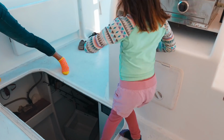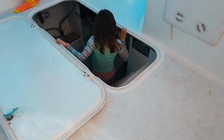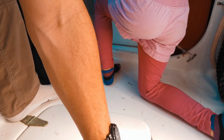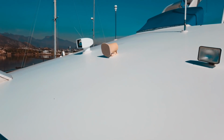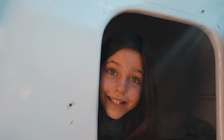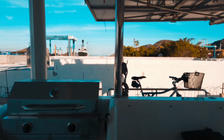Oh, go down and check out this one. That one looks like it might have some more fun stuff in it. Oh yeah, fishing rods. This is the side that has your dad's. What do you see up in there? Hi, Cass. This is the ladder up to the flying bridge.